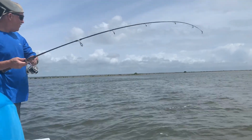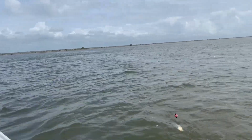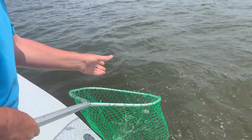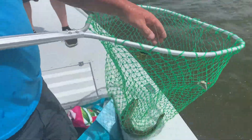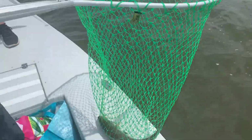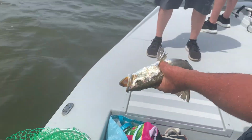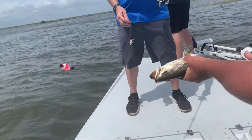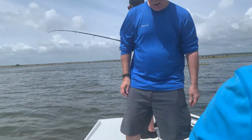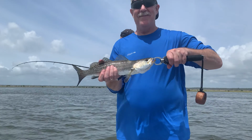Wait a minute, that is a big trout. You're a slob trout. Got some nice ones in there, guys. And you're glad we hooked him because he came with hooks. Wow. That's a quality fish right there, boy. Woo! You want a picture with it or what? We might as well, because no one's here by us. That's a nice trout.